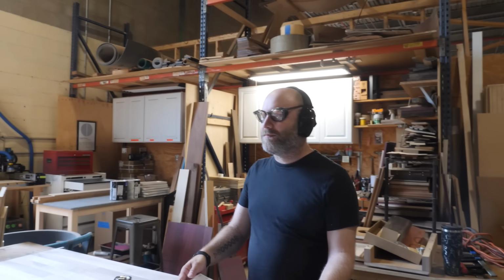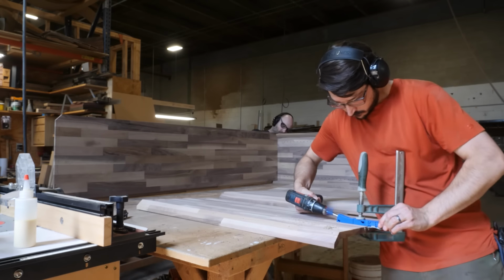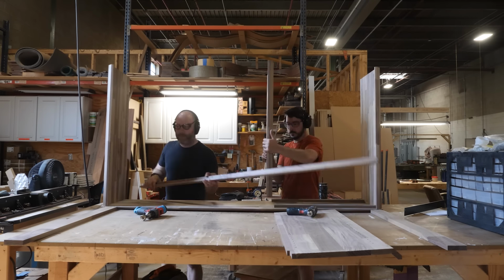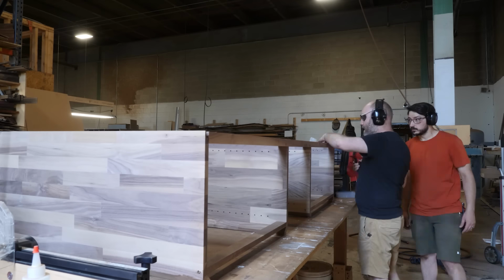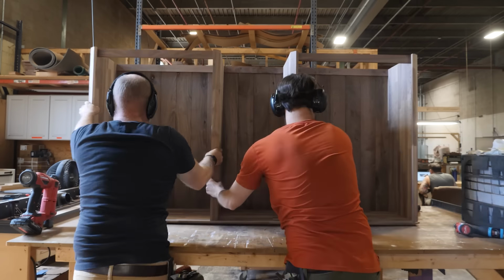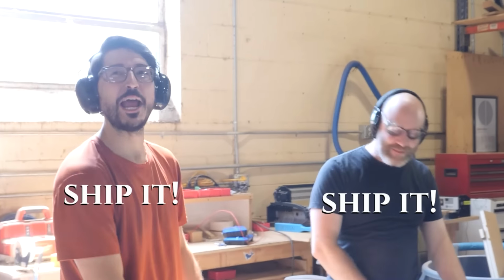All right, I got this all figured out. Great. Start banging these out. This is basically done. This is basically ready for customers. Yeah. Ship it. Ship it. Ship it. Ship it.